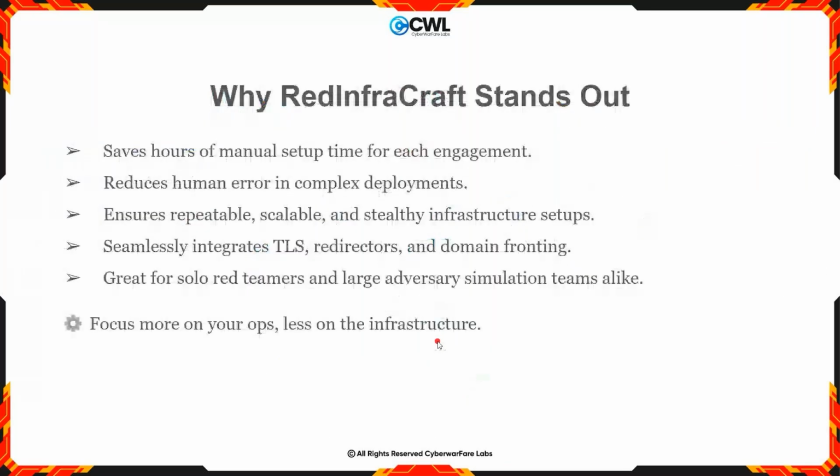Okay, let's move on. So now, why do we even need a tool like this? Well, to be honest, setting up a red infrastructure is one of the most tedious, repetitive, and sometimes very error-prone parts of any operation.